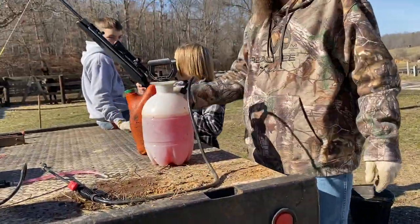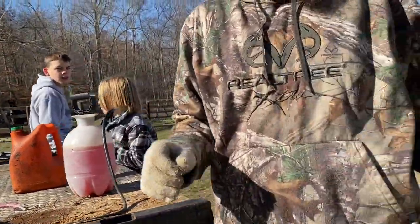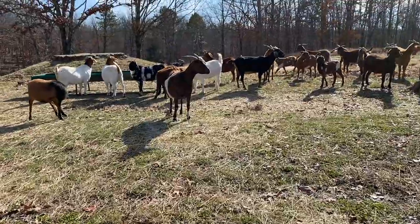Go ahead, hit the trailer, boys. Tired of fighting. I'm going to town. So it looks like we're going to go ahead and go to town. We'll go ahead and check the goats while we're up there, and maybe grab a new sprayer or get a new part to that sprayer. Whatever it takes to get it going. They're unhooking the trailer and then we're going to head out. Here's the goat crew.